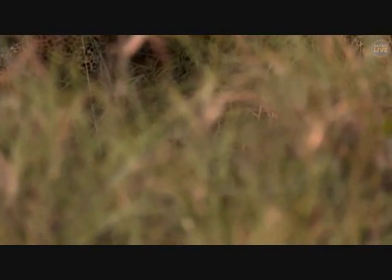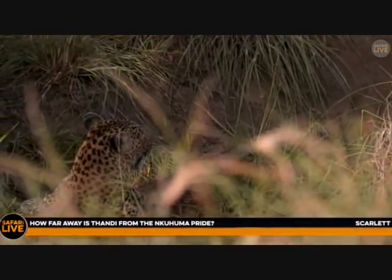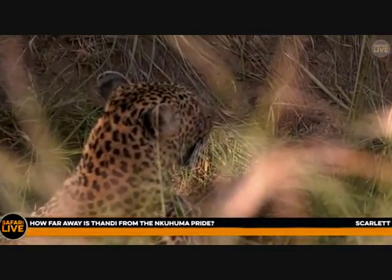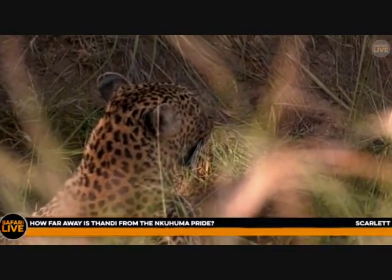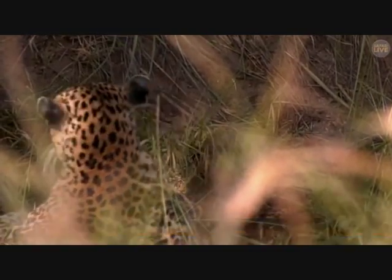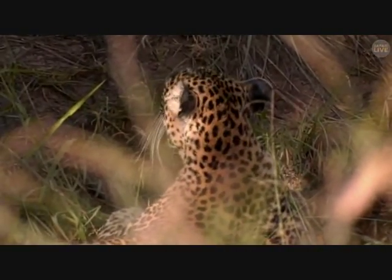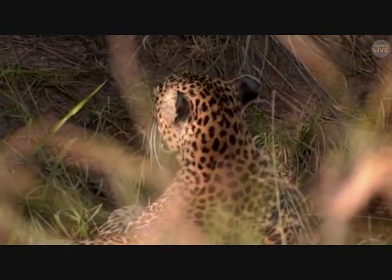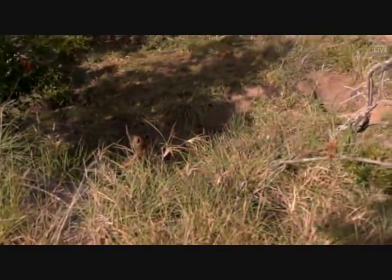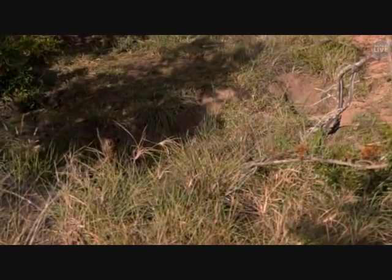Now, Scarlett, you're wondering how far away Thandi is from the Nkuhumas Pride, where Noel has been most of the morning. They are, as the crow flies, not very far, about, I'm going to say, 1 kilometre or so, less than a mile, about 3/4 of a mile, to be completely accurate, 5/8 of a mile.